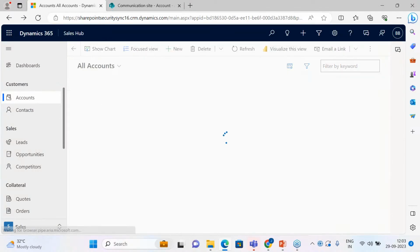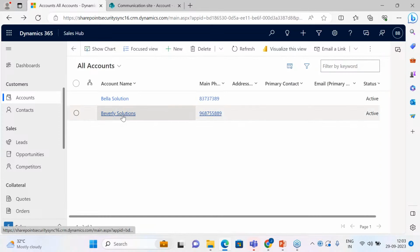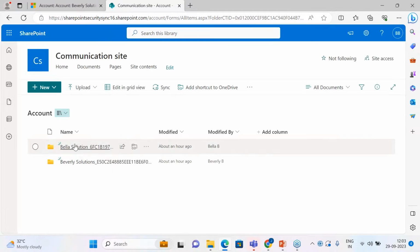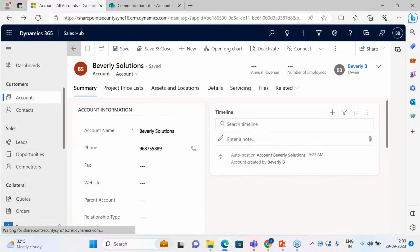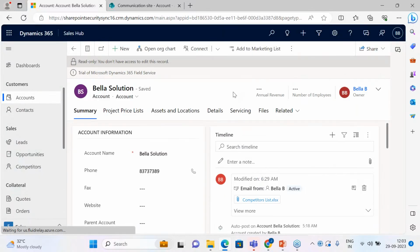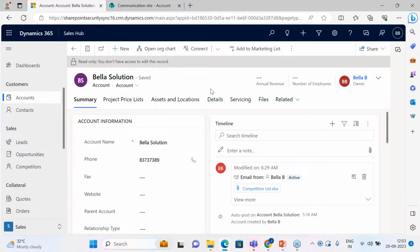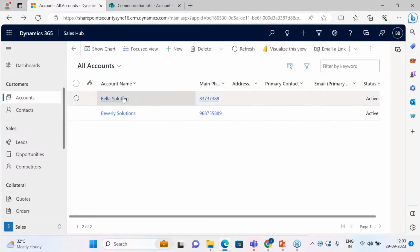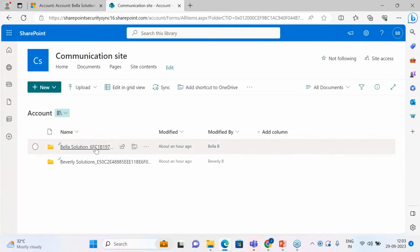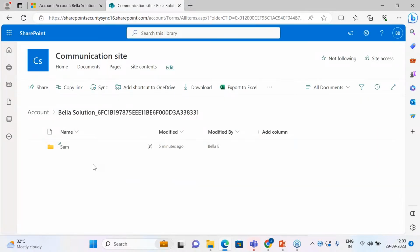If I go into all accounts, there you see, I see a Beverly account over here. And if I go into SharePoint, I should be able to see that. So I see that Bella solution over here. This was the record that has been shared by the user Bella. Since Bella has given only read-only access to this user, the same has been replicated in the CRM. Beverly can see only the read-only record over here in the CRM, and the same gets replicated in SharePoint as well. If I go into SharePoint and open this Bella solution, you see the Bella icon.